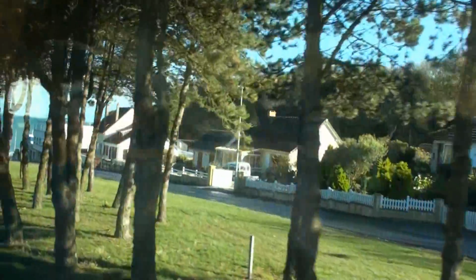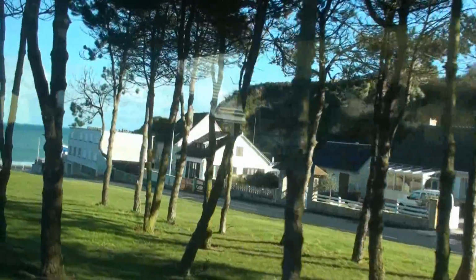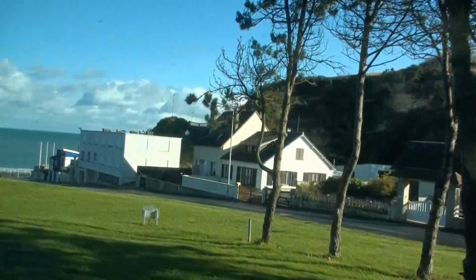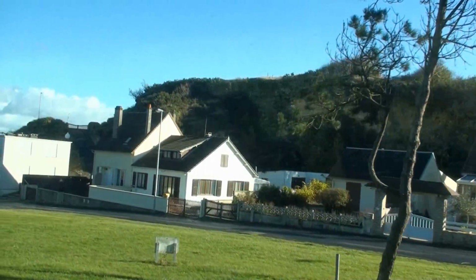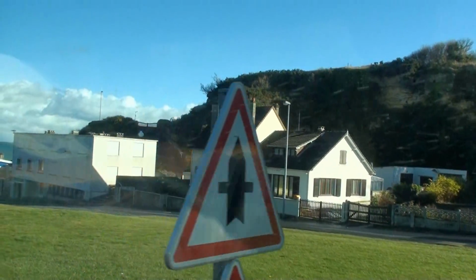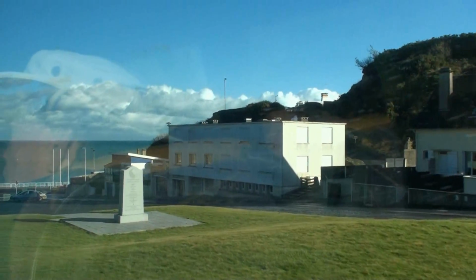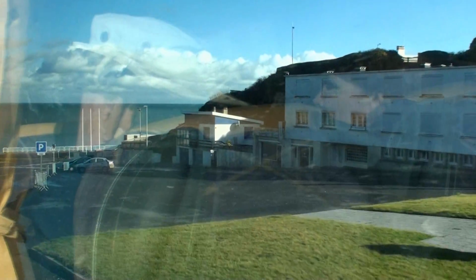The first problem at Omaha, except the landscape, is that the bombers that were supposed to destroy the German fortifications dropped most of their bombs too far inland. So not even one German bunker had been destroyed by the bombings. And just very close on your right hand side there is a memorial to the 29th US Infantry Division, the Let's Go Division, the second wave at Omaha.